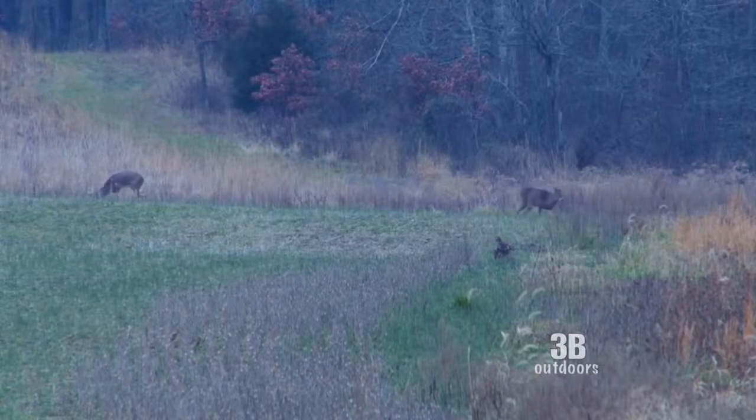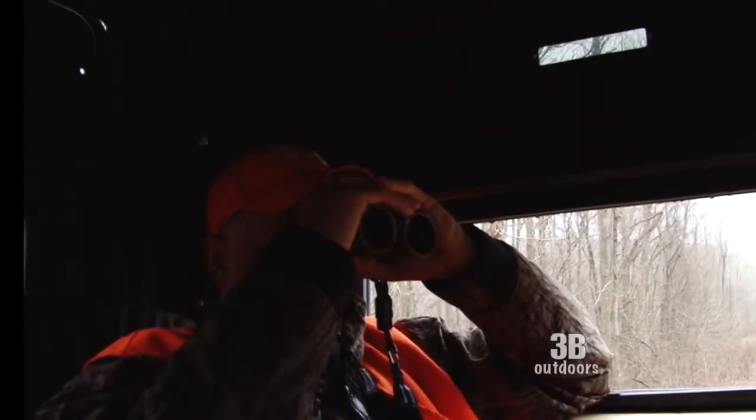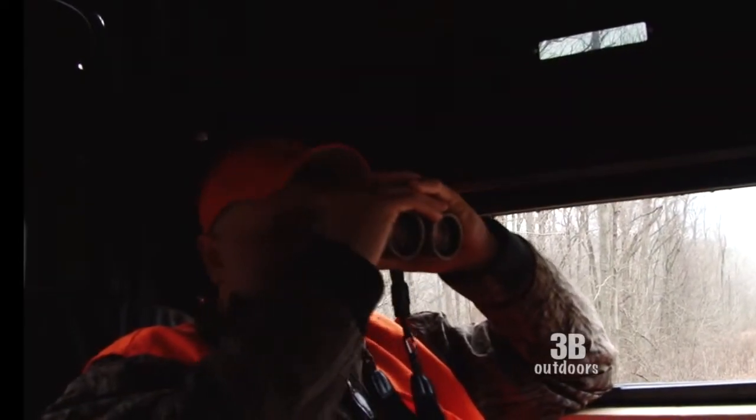It was our last evening, right at dark. We look out there and we see this really big 8-pointer come out. He comes out and he's about 600 yards. There's several deer over there. He comes down and it's getting darker by the minute, and I'm thinking, we're not gonna get a shot at this deer. Well, all of a sudden we look out to the corner and here come 3 more shooters out.